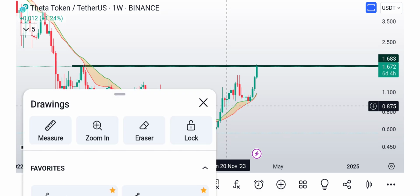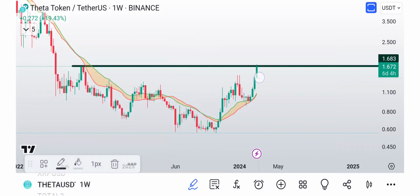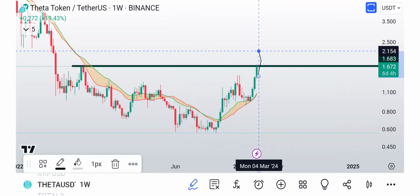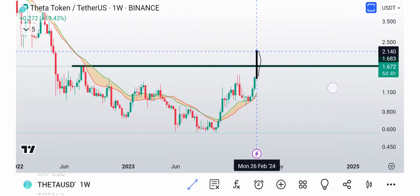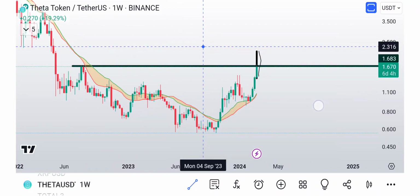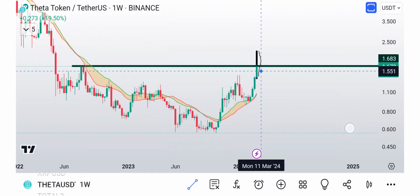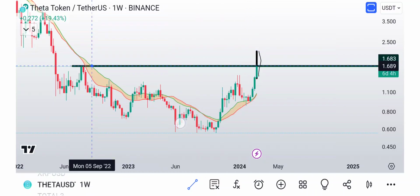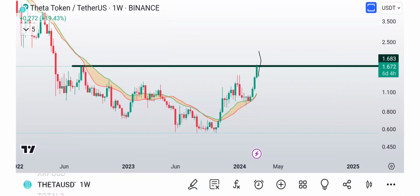Number one, we get exactly what we want, which is this candle breaking above this high, and also closing above this high. So that would be number one, breaking above and closing above. If that doesn't happen, it's no big deal. It's fine. Why is it fine?